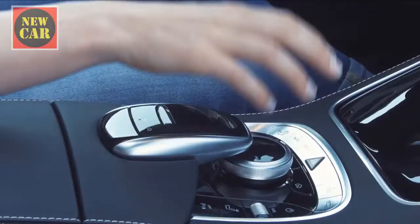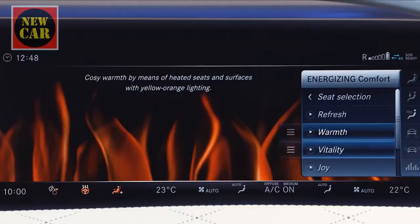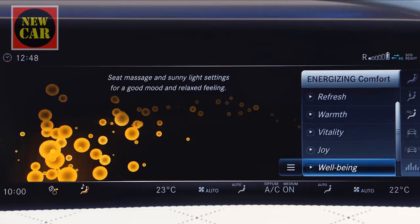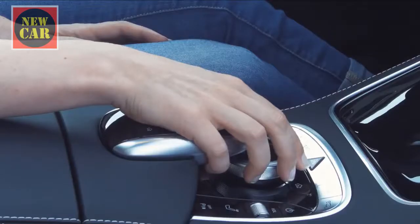So if you need something to pick you up, you can start the program Vitality, and this then also comes with music. So there's a bit of upbeat music which keeps the customer alert and awake. And when, let's say, I'm a bit tired because of a long drive, I don't want to struggle around with menus and other stuff. Is there any comfort there?